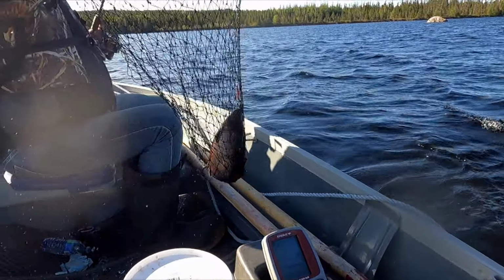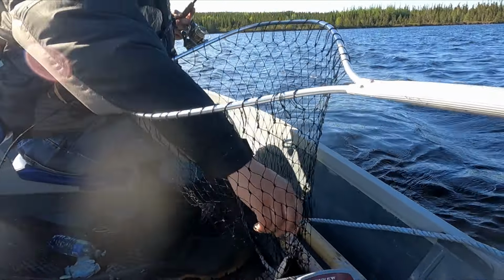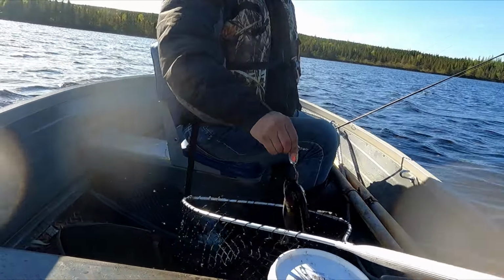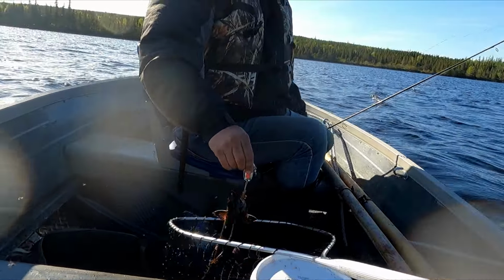Boy, oh boy, buddy. Man, oh man. Unreal. That's a beautiful central Newfoundland trout. Beautiful.